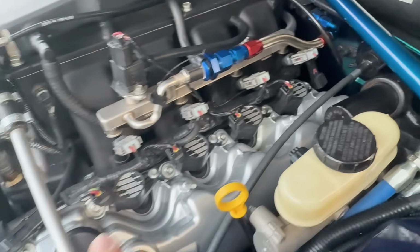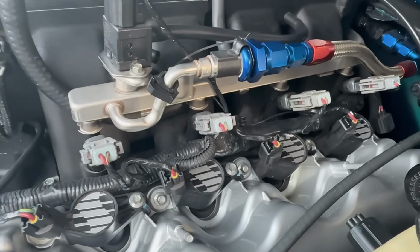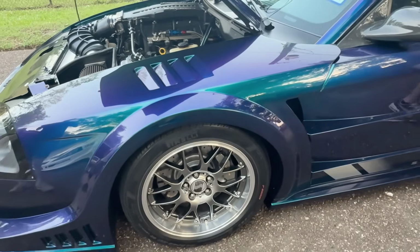Wow, dude, I just now saw this on the coils that you got the Saleen logo. On the coils, all the coils. That was a nice touch they did. Awesome. Dude, this thing just keeps giving. I've been around it for an hour now and I keep finding stuff.